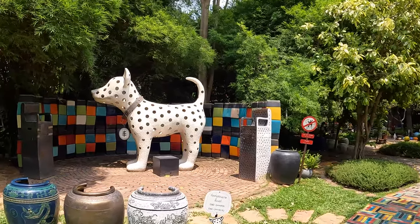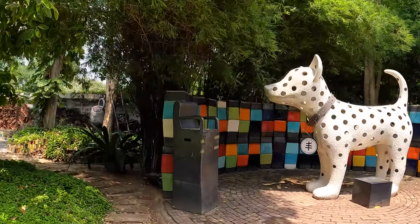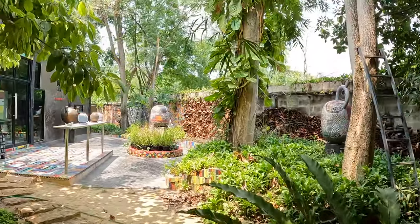As you can see, quite a colourful place to visit, and I don't know what I'm really expecting to find, but let's hope that it's interesting for everybody.